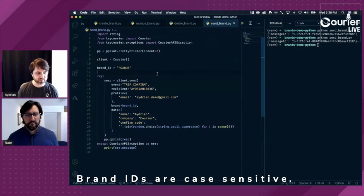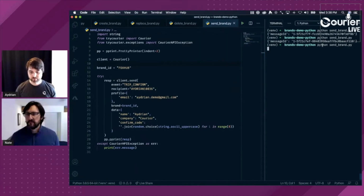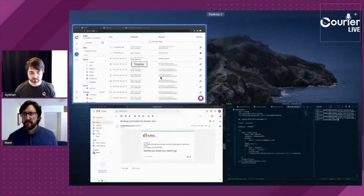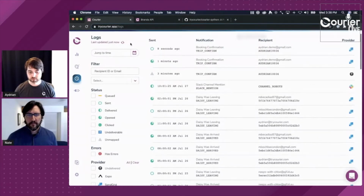But that's something I'm definitely going to check with our engineers and see if case sensitivity is a thing for this. But all I'm going to do is change the brand ID, so I'm not changing anything else about this script, and I'm going to run it again. Okay, and so we've got another message ID, which means we're going to have another log event. Cool. So you see that the new one came in. Again, the provider chosen was SendGrid. The circle means that it was sent.